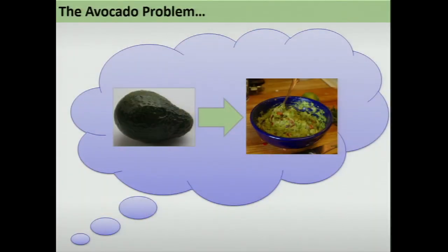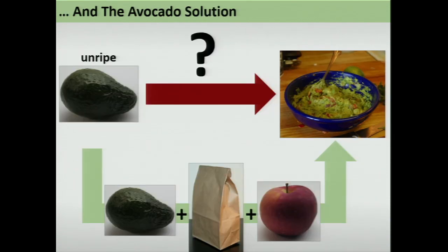Just imagine you want to make a nice guacamole for some friends. What you need is a ripe avocado, and that's not always as easy as it should be. So what you can do when you realize you bought one that needs a few more days than you have to get ripe is you put it in a paper bag together with an apple, and after a few days you take it out and it's ready.